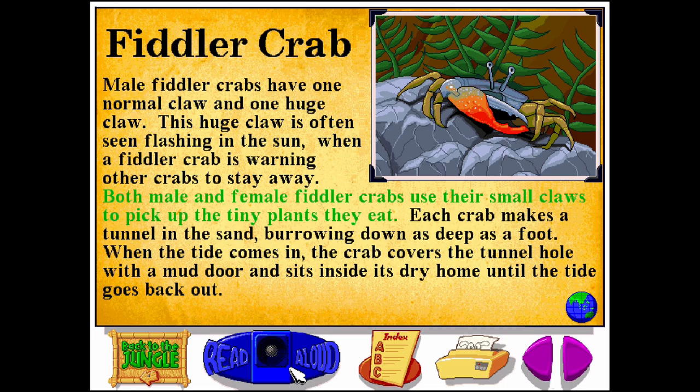Each crab makes a tunnel in the sand, burrowing down as deep as a foot. When the tide comes in, the crab covers the tunnel hole with a mud door and sits inside its dry home until the tide goes back out.